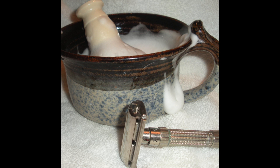Pretty close to BBS. If I'd touched up just a little bit more on the jawline, I would have been in perfect shape. But very, very nice shave, very close shave. Enjoyed every bit of it. Threw on a little fine aftershave, some fresh vetiver, and off to the races we go.